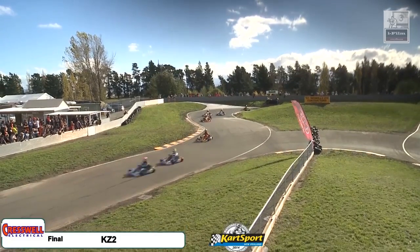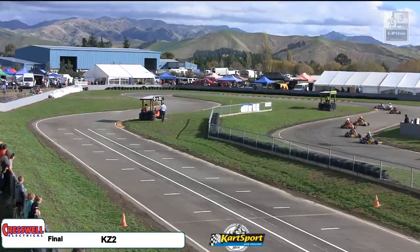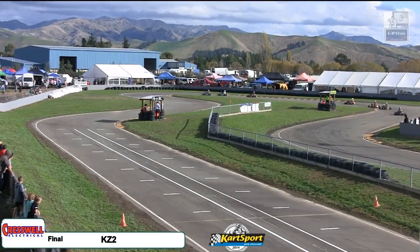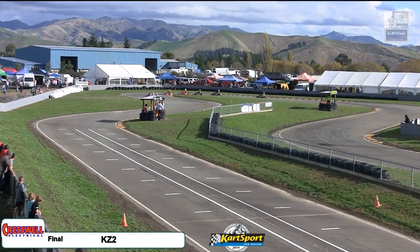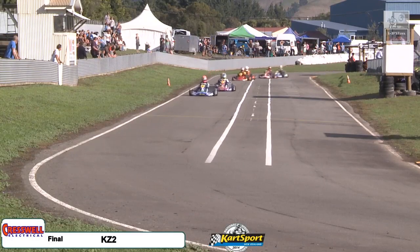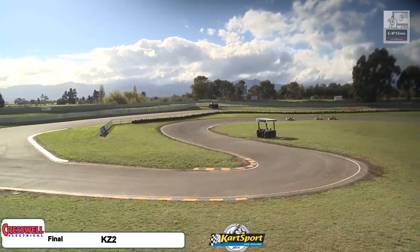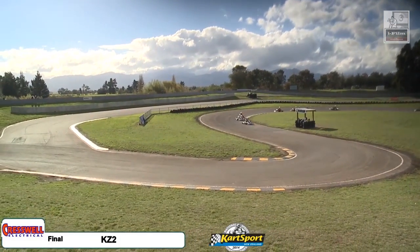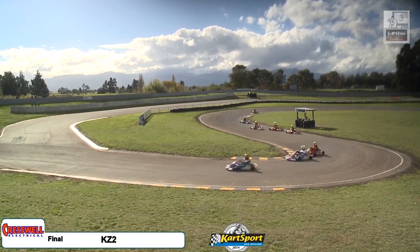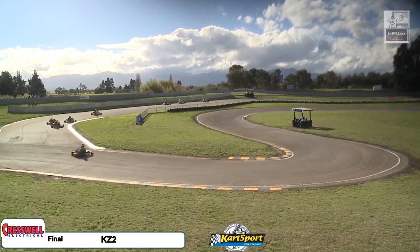Matthew Kingsman's already got 2 places here. Already got past Scott Manson, so he's got a good start. So let's see how he can progress through. Might be quite hard to catch the leaders, but he'll definitely have a good shot at the top 6. So we've got 3 people. And Chris Cox has a little look at Matt Hamilton. So we've got Daniel Bray, Matthew Hamilton, Chris Cox, and Matthew Kingsman goes underneath.